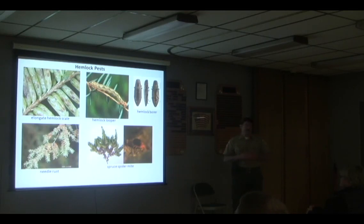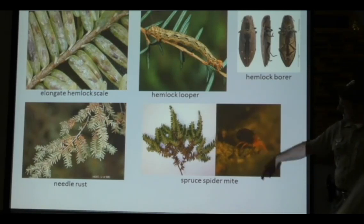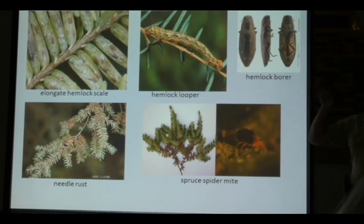There are a variety of threats and pests to hemlock forests. Some of these are native, others may be non-native. I'm not going to go into a whole lot of these. Some of you may be fairly familiar with the looper, the hemlock borer. Needle rust is a type of fungus. Spruce spider mites can be a pain, but they really don't often kill them. But you put all of these together, feeding off of these in a variety of ways, it's one more layer of stress that gets on there. And after a while, they're not going to be able to cope with the stress.